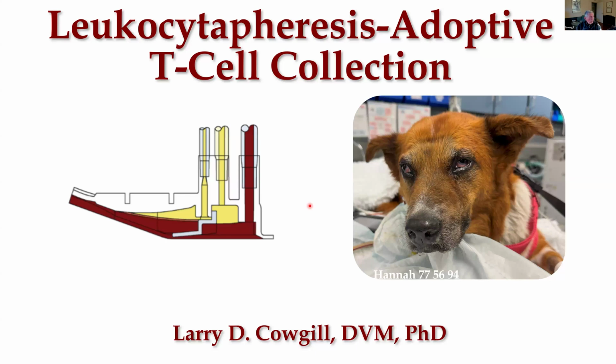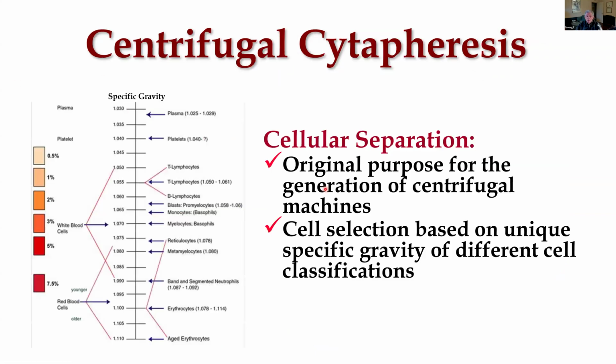What I wanted to do was to take you through the extracorporeal piece that we go through to collect these cells. Leukocytophoresis or cytophoresis has to be done on a centrifugal machine.